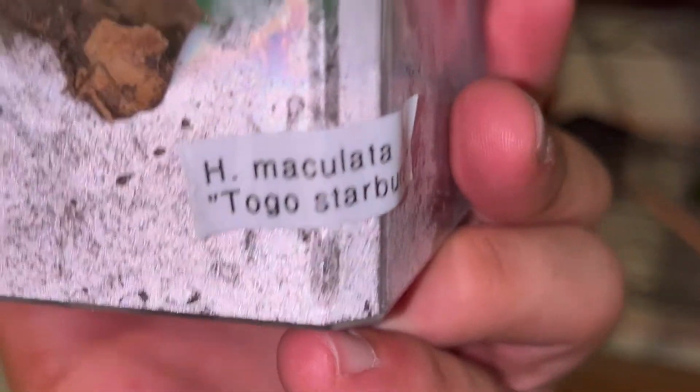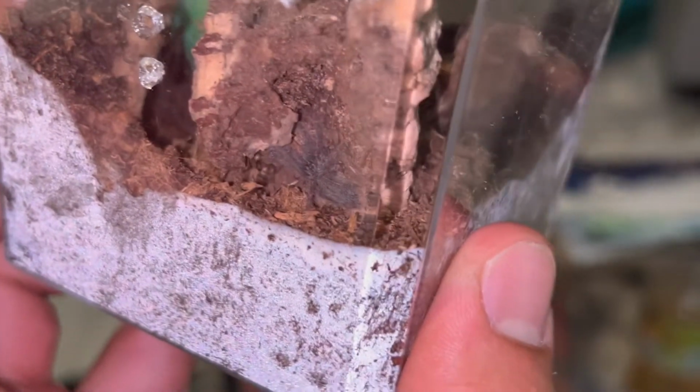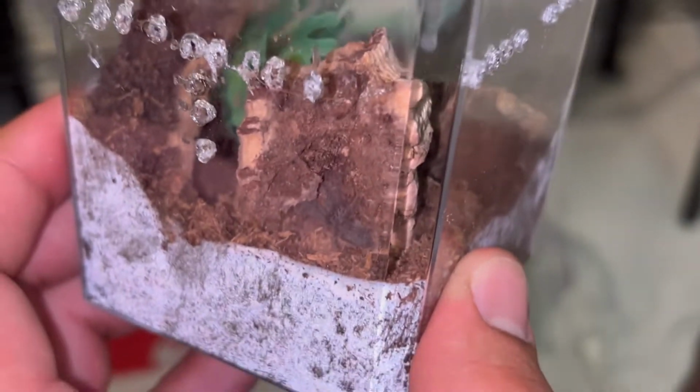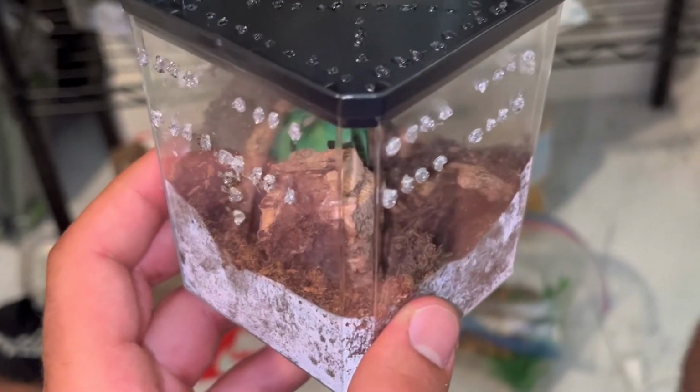Here it is, H. macalata Togo Starburst tarantula baby. So it's just a baby. It's an ornamental, so that means it's extra venomous. It's the X on top for death. I got some of its urticating hairs on me going through its substrate, and it pricked my fingers.